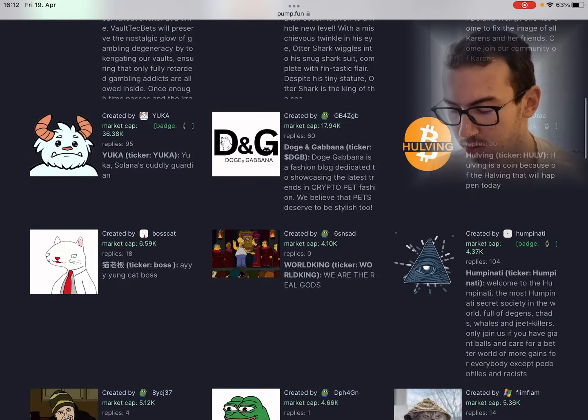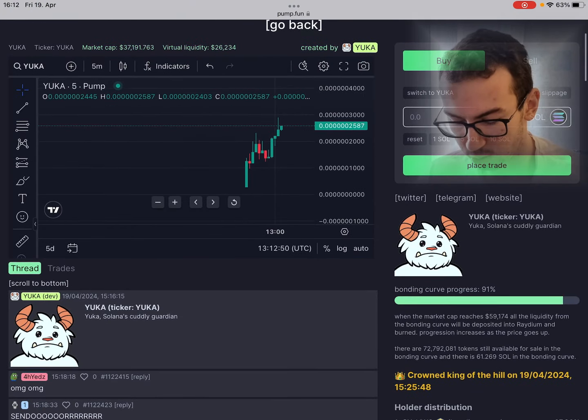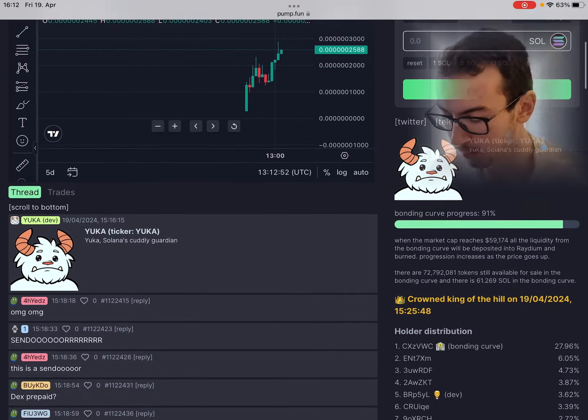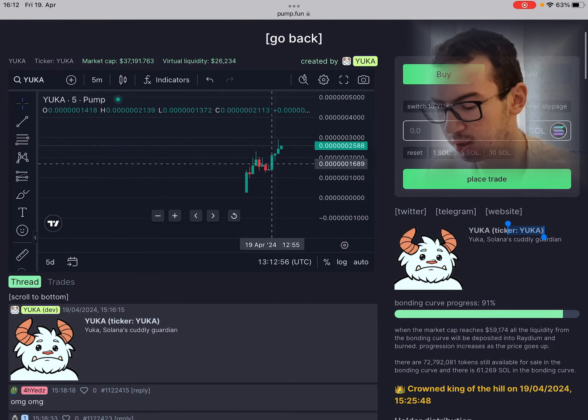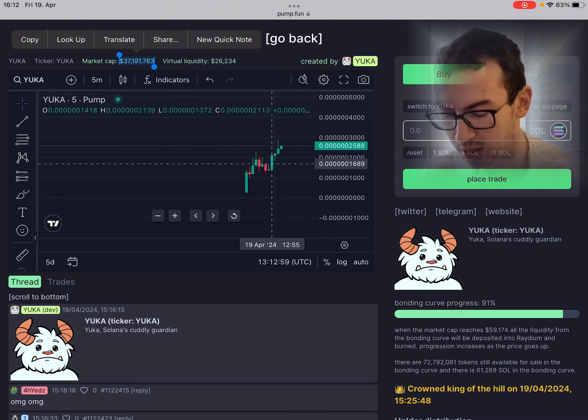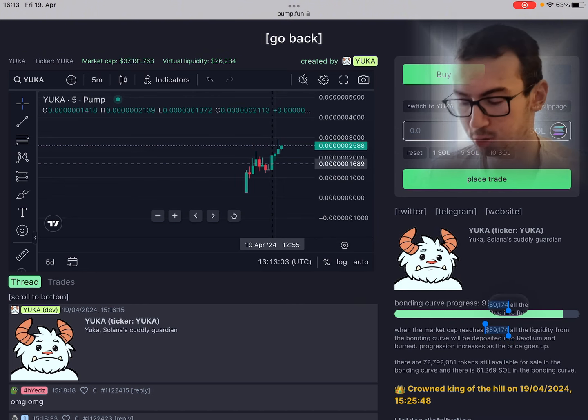I don't see much new things here. You can see Yucca here, some kind of a creature, Yucca Solana Cuddly Guardian, and it's again a slow mooner, but as you can see the market cap is 37k. Now at 59k, as you can see from here, those coins go to Radium, right?